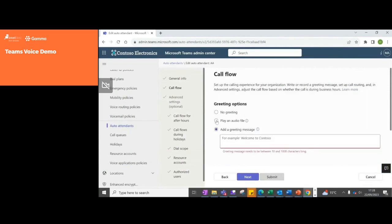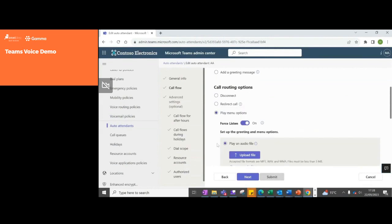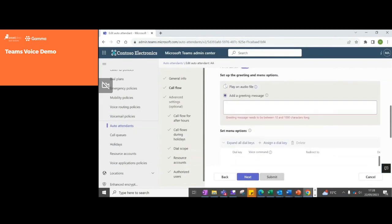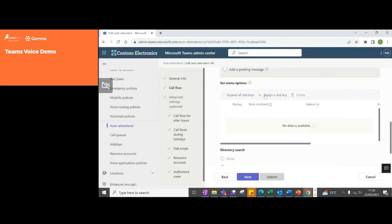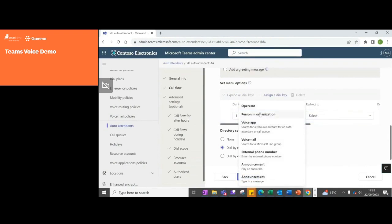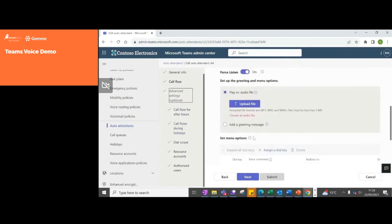So if I go in to create a call flow, I can type in a greeting message or upload a file. I can also go and click play menu options. So this is where I can, again, have another greeting message. So where you'd say press 1 for this, press 2 for that. Go in, add in a key, pop in, let's say press 1, and then search who we'd want to pass that call on to. So you can do a voicemail, a shared voicemail, a call queue, what have you, all within that space. So you can get an idea of how simple it is to use and easy to onboard.